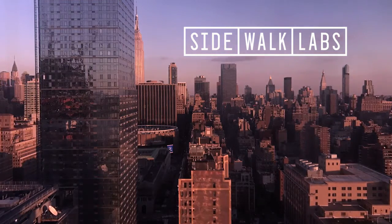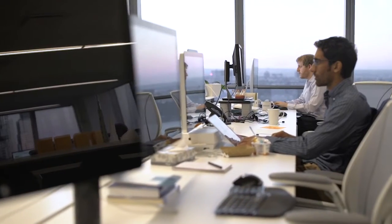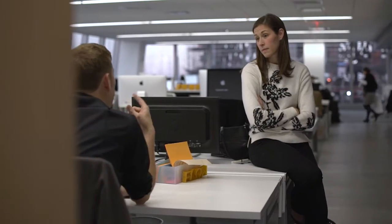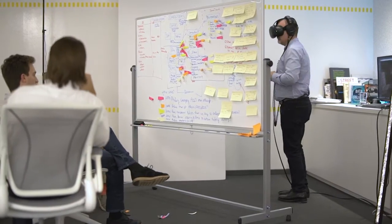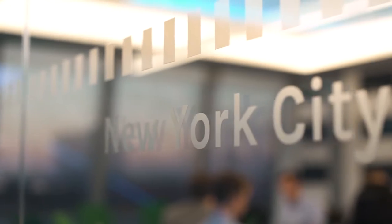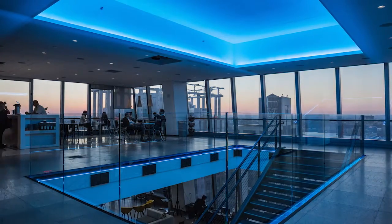Sidewalk Labs is this amazing opportunity to bring a bunch of technologists together with a bunch of urbanists to take advantage of the amazing things that technology has to offer with a deep understanding about what really makes cities tick. Instead of saying a problem is just about technology or it's just about policy, in most cases the answer is it's both. We find the very best people in the world who can go and think about solving those types of problems.